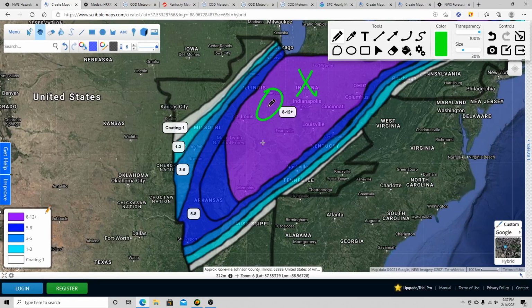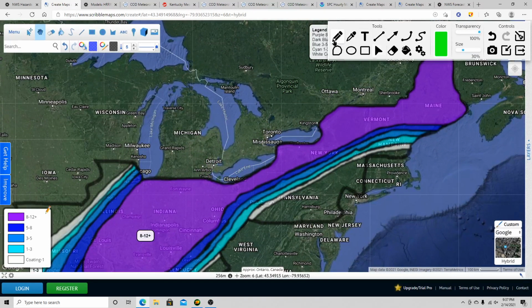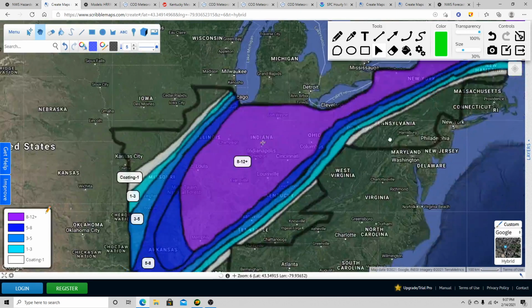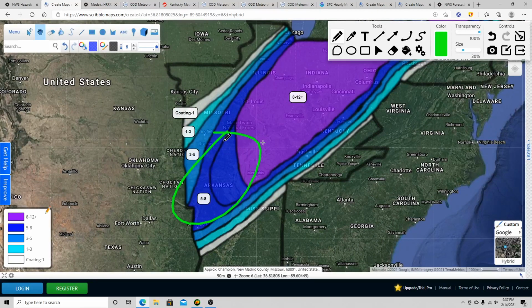A good chunk of Illinois, you guys could possibly see 8 to 12 inches. Southeastern Missouri, northeastern Arkansas, western Tennessee, western and northern Kentucky, a good chunk of Ohio. As we move up to the northeast, northwestern Pennsylvania, western and northern New York, northern Vermont, northern New Hampshire, eventually getting into most of Maine there as well, could possibly see 8 to 12 inches. Also 5 to 8 inches of snow for a good chunk of Arkansas as well.